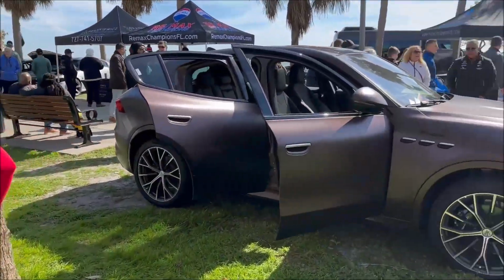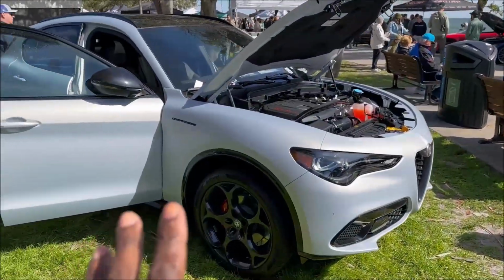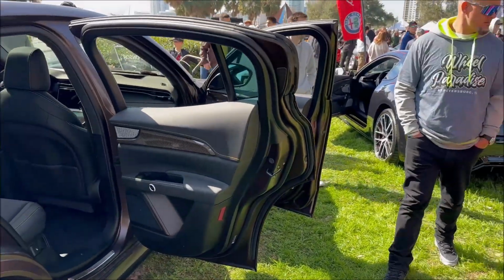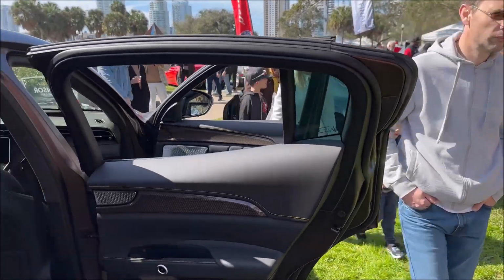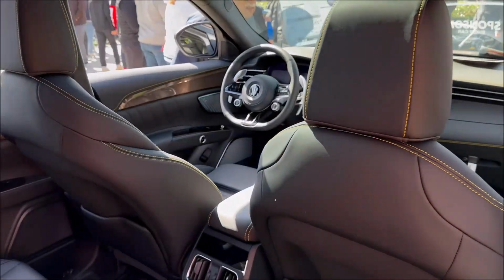So out of this lineup, it's hard to pick. Do you have a favorite that we have here today that we picked out and brought to the show? I know, like I said, a lot of people's favorite is gonna be the MC20, but out of all these Italian stallions, which one are you going for?